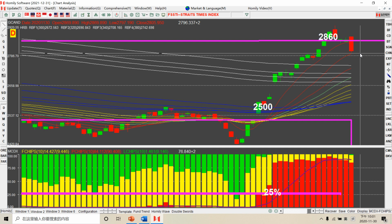See, at 2800, if this level of support is effective, it may rise again, but the individual shares may be different. Later we will see. This is Singapore.